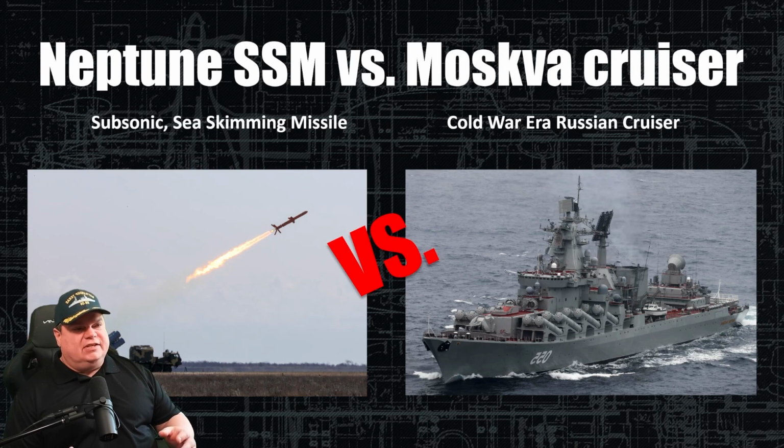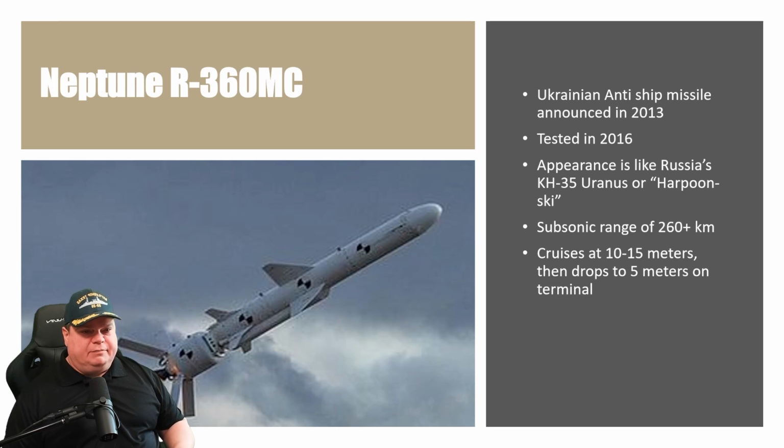All right, so this is the Neptune versus the Moskva. First, let's talk about the Neptune R360 MC. MC is the naval version of this missile. There are going to be three different types eventually. The one we're talking about today is a shore-launched version. They will have a naval version, like I said, and there's also going to be an air-launched version eventually.